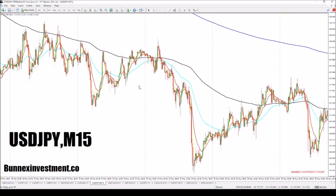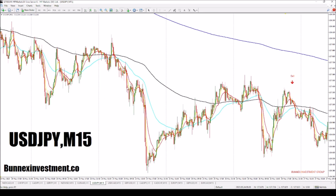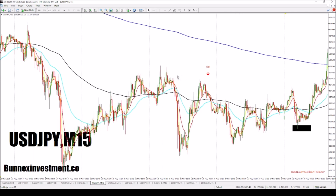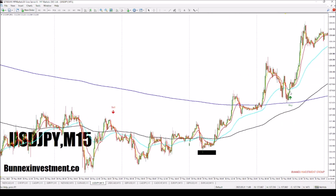So let's go over the trades as they were coming. This was a sell signal that was fired on the MT4. Unfortunately, this one was invalid. It was an invalid signal, therefore we were not going to take it. It was a skip. Another buy was fired at this point. This was now a valid signal. Why? Because it's meeting the criteria of our entry as explained in the Portal FX Academy.